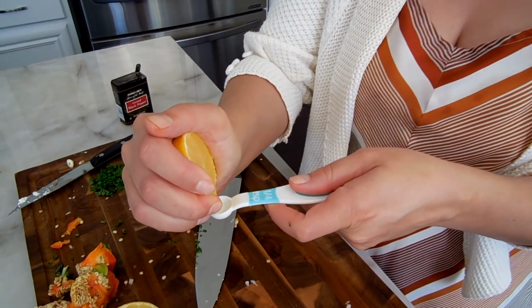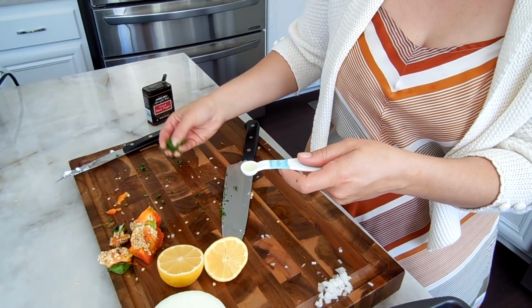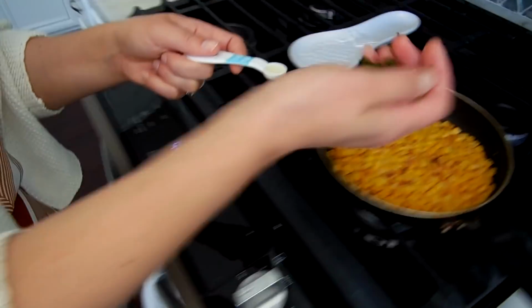Last few steps to add to this once it's off the heat is the lemon juice. So I'm just doing 1/4 of a teaspoon of lemon juice, and I'm just going to go ahead and squeeze that in there. And then 1 tablespoon of fresh chopped parsley, and I just ran my knife through it real quick. So I'm just going to toss these in to the corn mixture.